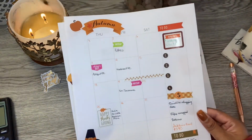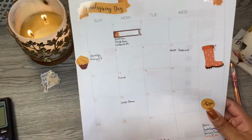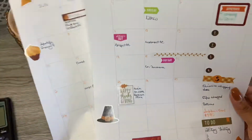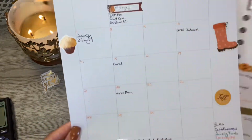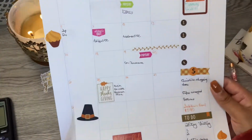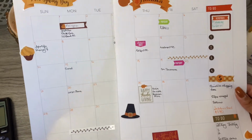Nothing bill related is due on the 6th. On the 7th, it is Spotify and Disney. On the 10th, it is my AT&T internet. And then on the 11th, it is Target. On the 12th, it's my Walmart credit card. On the 15th, it is ComEd. And then that is all that we have for the first paycheck to paycheck budget.